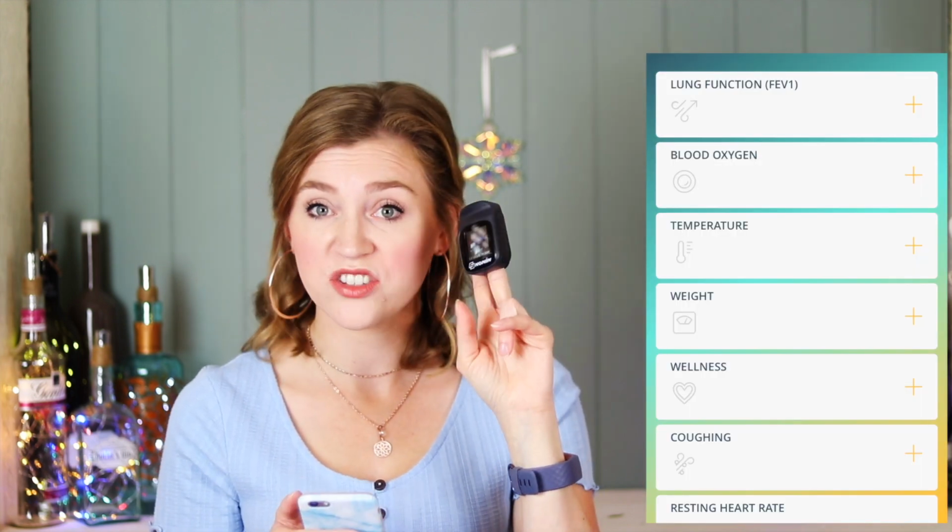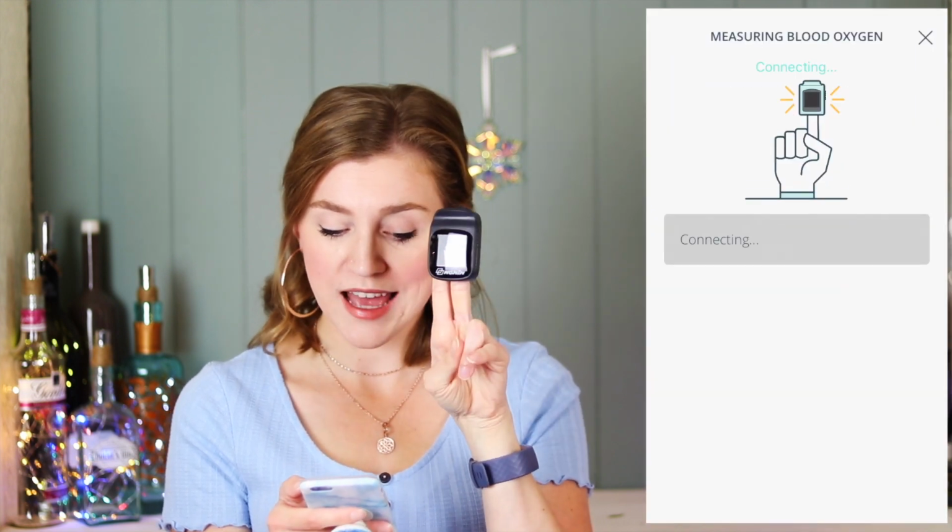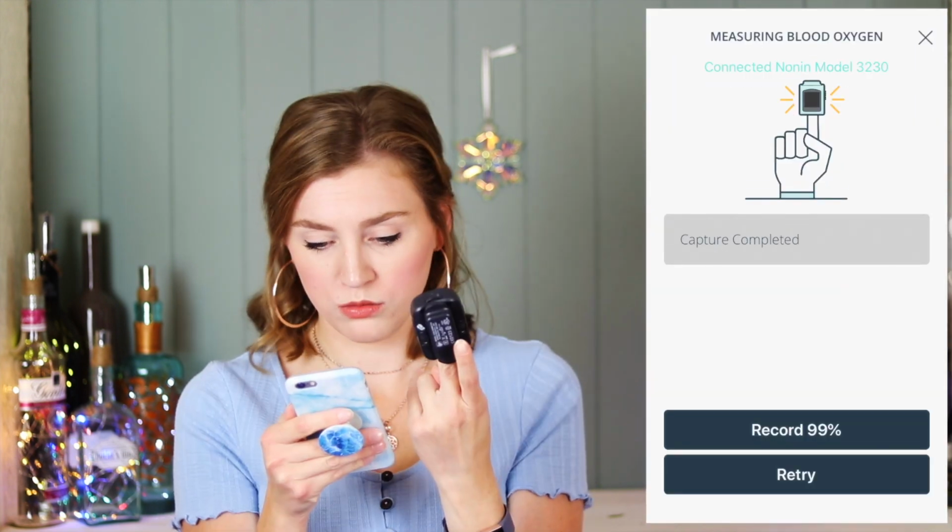Let's get into the equipment, the bit you've all been waiting for. I'm so excited to show you. So I'm going to begin with the sats machine, go onto my temperature, do the lung function, bish bosh bash, off we pop. Really easy device, you know what to do, you just stick it on the end of your finger, it automatically turns on, you click the little plus and then you click add at the top and it says capturing, ready to capture.